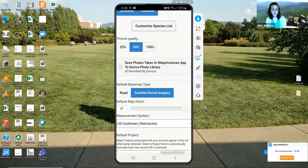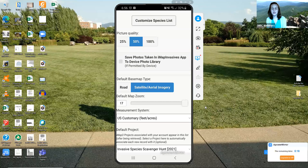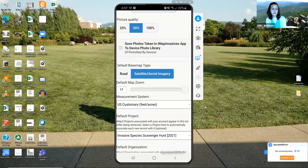Okay, continuing down here. So there is the picture quality. I always have mine set at 50% and it seems to be fine, so I've never changed that. You also have the option to save photos that you take with your iMap mobile app to your phone or tablet's library. So if you want to do that, just click that checkbox there.